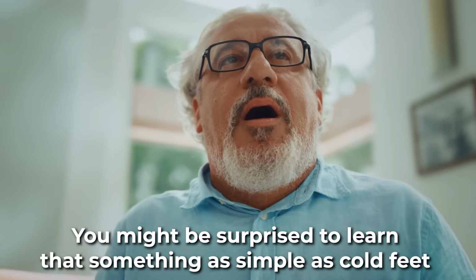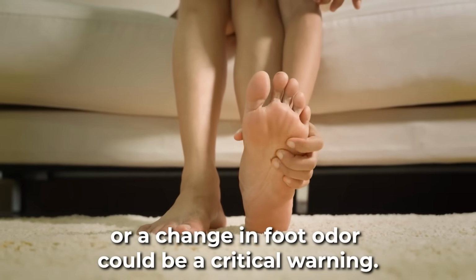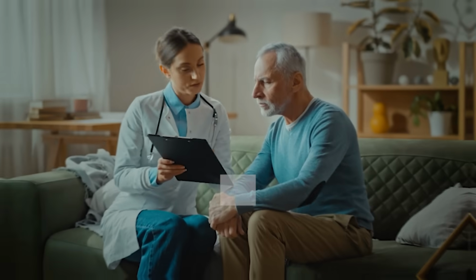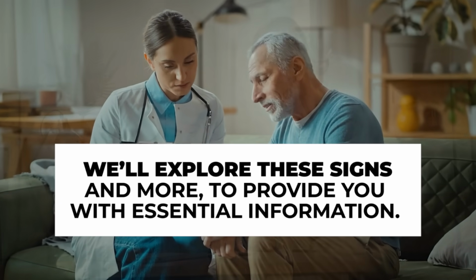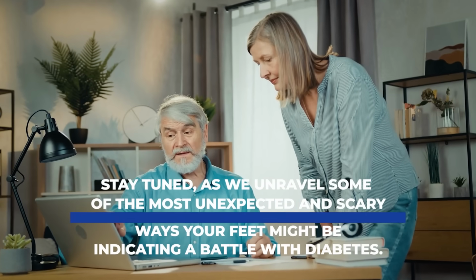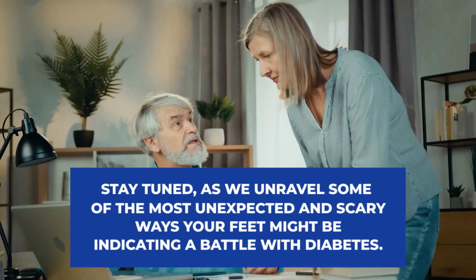You might be surprised to learn that something as simple as cold feet or a change in foot odor could be a critical warning. We'll explore these signs and more to provide you with essential information. Stay tuned as we unravel some of the most unexpected and scary ways your feet might be indicating a battle with diabetes.